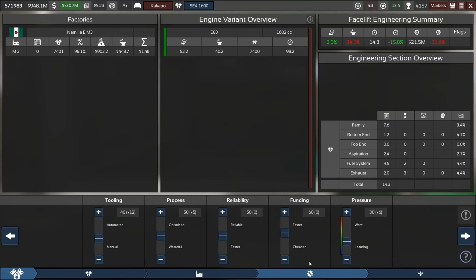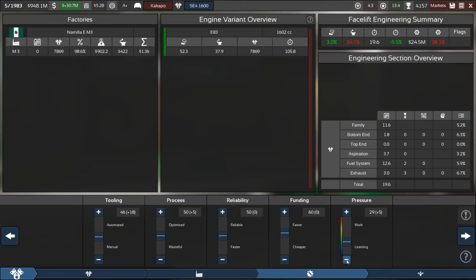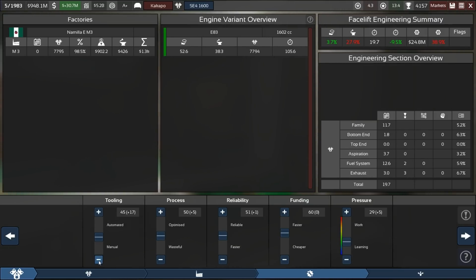Pressure, we can up this a little to 30. And now let's see how far we can get in this. Ooh, not that far. 46, and reduce pressure again by one step. Reliability is not quite there yet. Reliability would be, yeah, maybe we do want to have another few points in reliability instead.